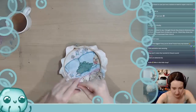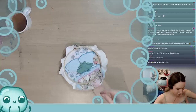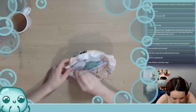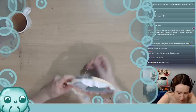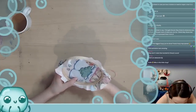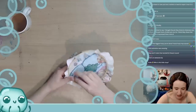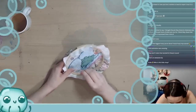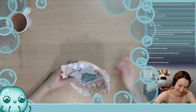Why am I molting so much today? I literally have my hair tied up. What have I done? I've done something that has upset my hair and it's decided it's all going to fall out today. Maybe it's the wind. I was out in the wind yesterday. Maybe I got winded too hard. And now my hair's going to fall out. There we go.